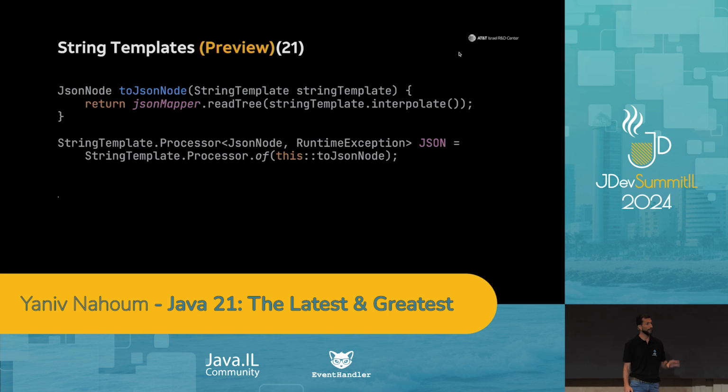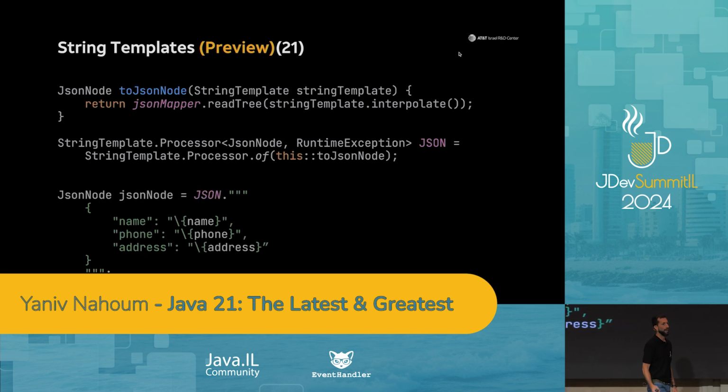Then I write my custom template processor, and just note how easy it is. I'm using the factory method, StringTemplate.Processor.of, and I'm passing it the function that we have here above. So we need a method that translates from string template to your target object, and our target object is JSON node. And once we do that, we no longer have to inject our object mapper into every class, because all we need to do now is use our custom template processor, just like you see here. So JSON and provide a string template, and the resulting node is no longer a string like we have for STR. It's a JSON node.